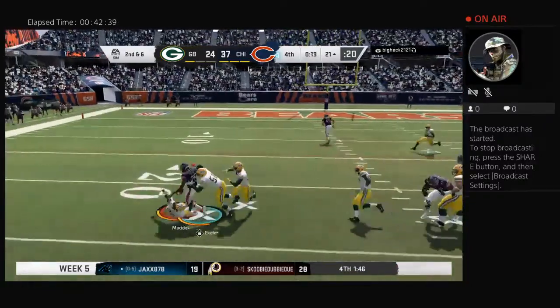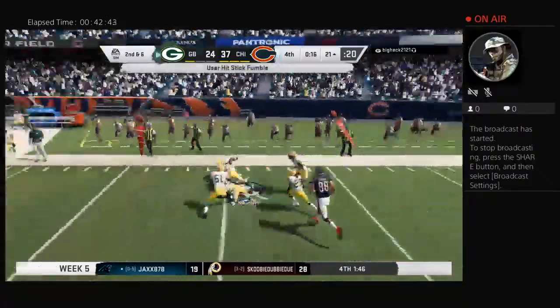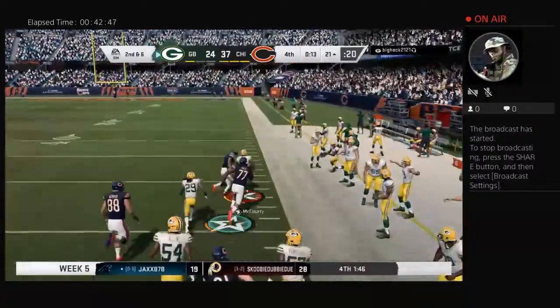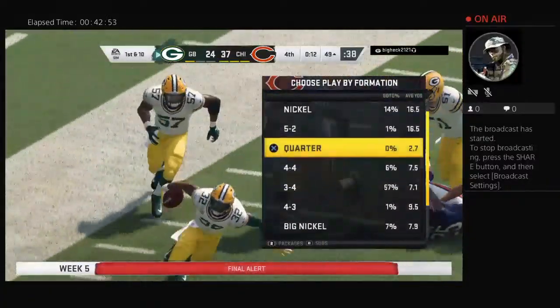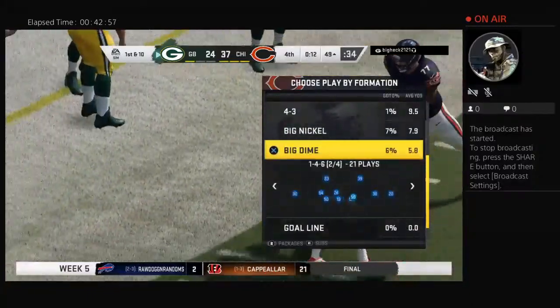Once more, here's Eckler. And he fumbled it. It's on the ground, and the Packers pick it up. And he will bring this across midfield to the 49-yard line. First down and 10.